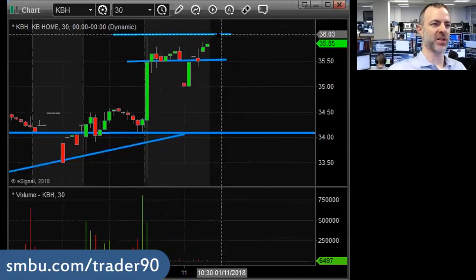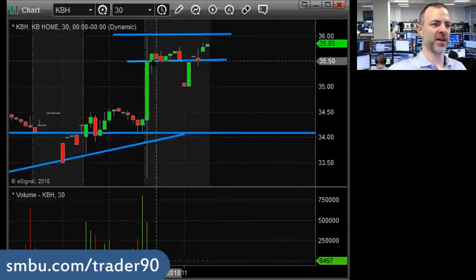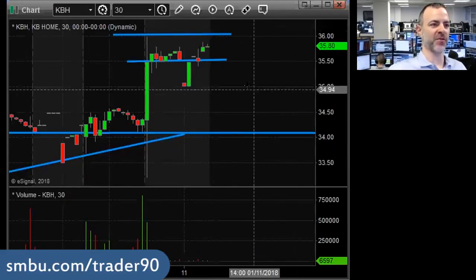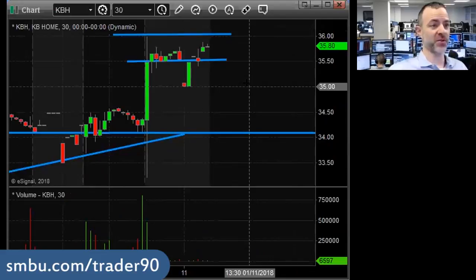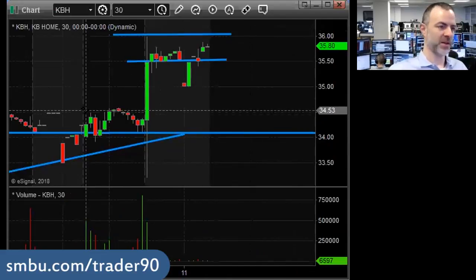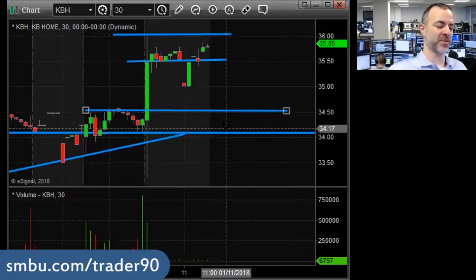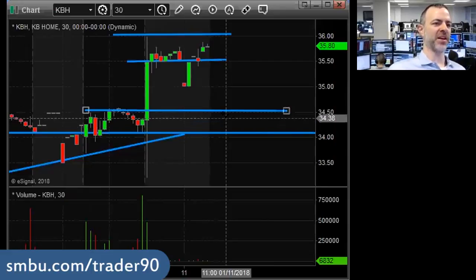And if it fails there, we want to see it come in and see what it does at 35.50. If it also fails at 35.50, then play it for a move back in. My first real support, I guess, is the prior high is the gap fill. And we've seen this a lot. I know I probably mentioned this most times we talk about the home builders where they'll report a good number and then they'll gap up and then fill.